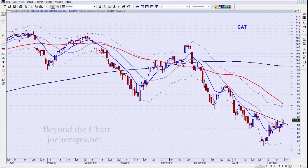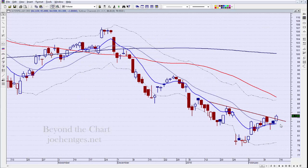The moving averages, let me blow it up a little bit. The blue line is crossing above the 20, so the 10 is crossing above the 21. That's the blue over the blue-gray. Okay, and so we're getting a cross. It looked on Friday like this broke the trend line here, this short-term trend line.